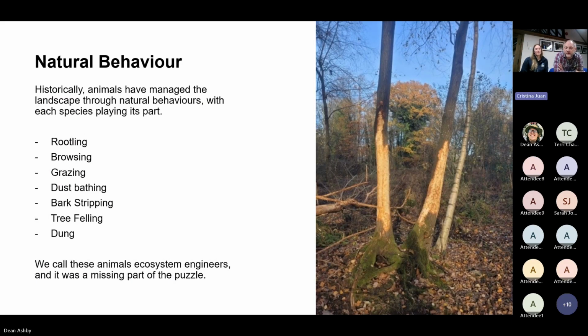So the natural behaviour of the animals themselves, different breeds, different species in the right place will do different things to that habitat, different management of that habitat. So the pigs are doing the rootling, the browsing, grazing of different animals, the bark stripping that the bison themselves are doing, the dust bathing, and some of the larger cattle will do that sort of thing as well. Tree felling themselves, the larger animals knocking over some of the smaller trees, and the dung actually changing part of the habitat as well. With different animals, different dung, different consistencies, bringing different things.